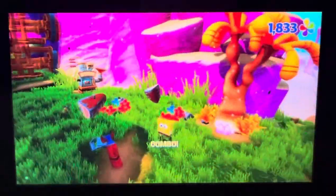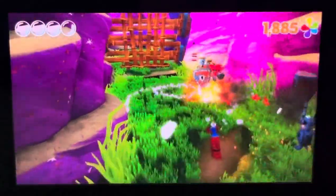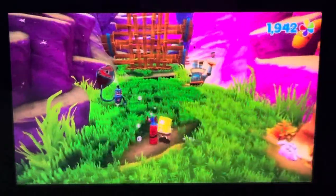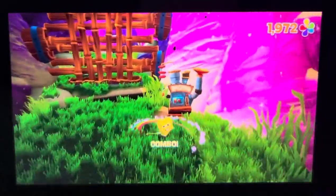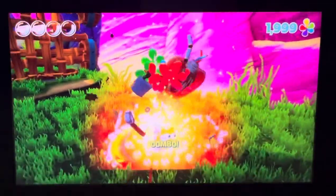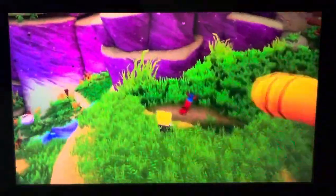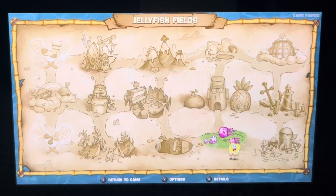So, I can get rid of the box. Do they still drop shiny objects, or... Oh. They still drop shiny objects. This is a really easy way to get shiny objects. Okay. There we go. Oh. So it blows up, and now we only need 2,000 more, and then we'll have all the shiny objects we need for a golden spatula for Mr. Krabs.